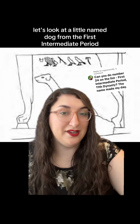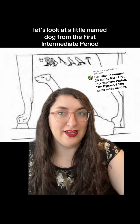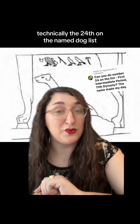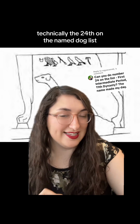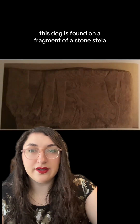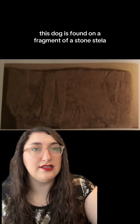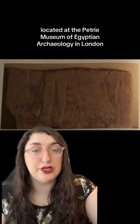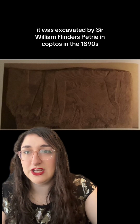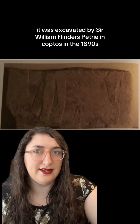Let's look at a little named dog from the First Intermediate period. This is dog number 248, technically the 24th on the named dog list, and part 60 of the dogs of ancient Egypt. This dog is found on a fragment of a stone stela located at the Petrie Museum of Egyptian Archaeology in London. It was excavated by Sir William Flinders Petrie in Coptos in the 1890s.